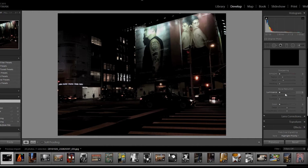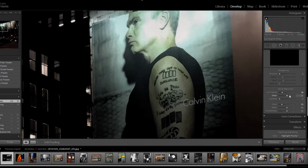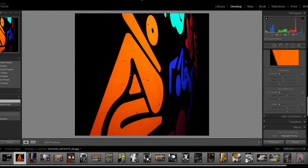Let's see, we could probably do a little bit of noise reduction here and make this even better. Yeah, it's not bad, not bad at all. But now it's a little too soft in the street. But yeah, dope shot. This is just a shot of this little, I don't know what you call this little exhibition, was in the lobby of the Standard. I thought it was cool.